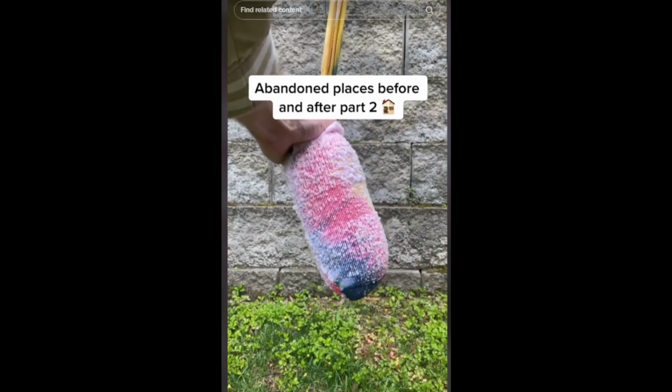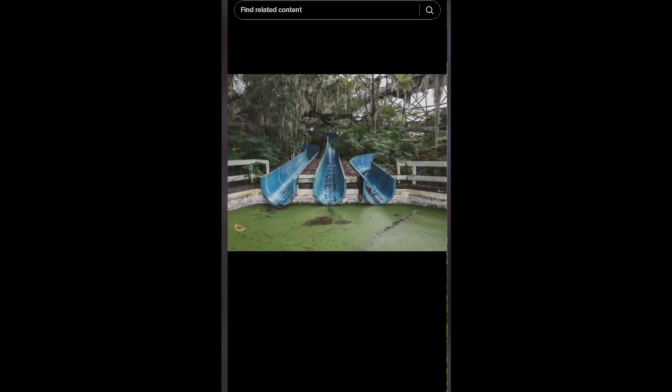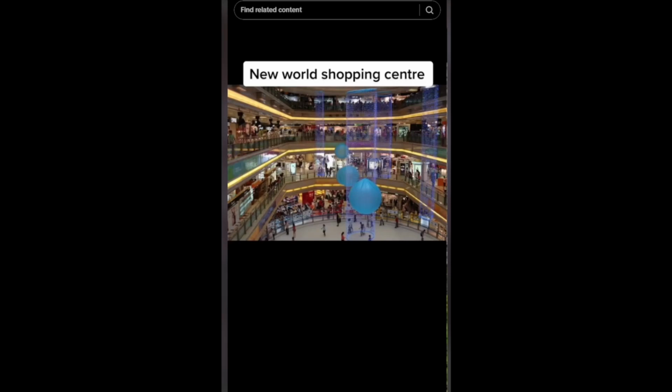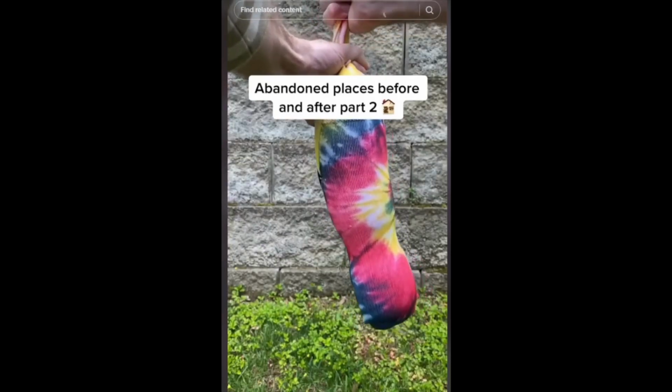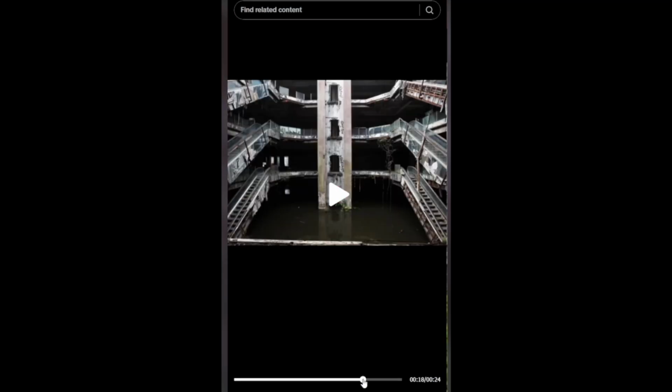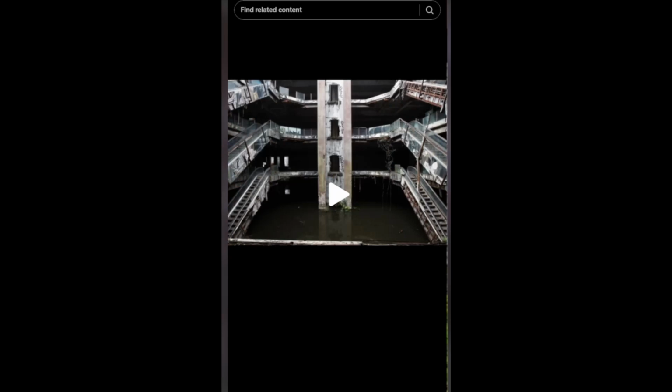So it just has the intro part here where it's telling you what it is. And there's a water park here. It has people in it, but then there's nothing left. And then shopping centers and malls, and it's like, holy shit, that looks so cool. But it's crazy how it looks like that after. Everything has lights on and all that, and then all of a sudden it's just dead. There's supposed to be people and lights and life, and there's water everywhere, and it looks like the stairs are all falling apart on the sides. It's fucking crazy.